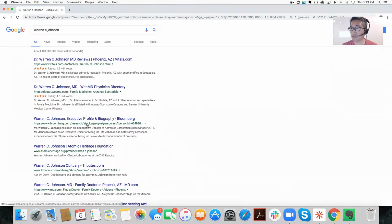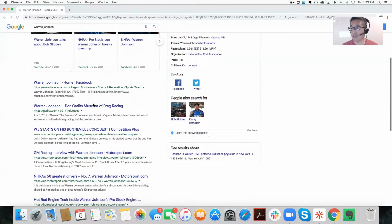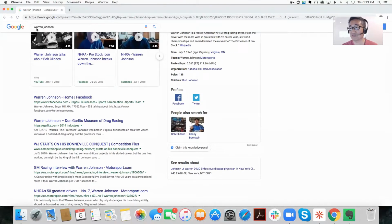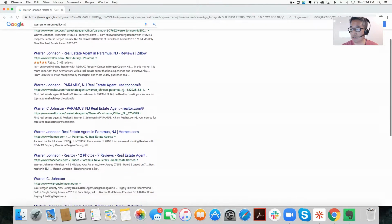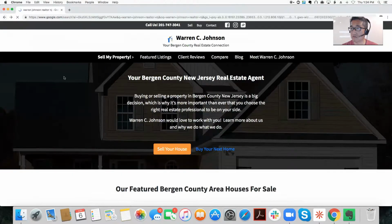But we want to ultimately try to get him as high as possible on top, so that if somebody does search for him, maybe let's not even include the C. Let's just say Warren Johnson, and that's probably a very popular name, so he's not going to be listed here. Ultimately, the goal is, if possible, to get him on top. But to narrow it down, if somebody were to search for Warren C. Johnson NJ, you can see that he is listed on the Remax site, right there, Warren C. Johnson. So he is reachable, searchable.